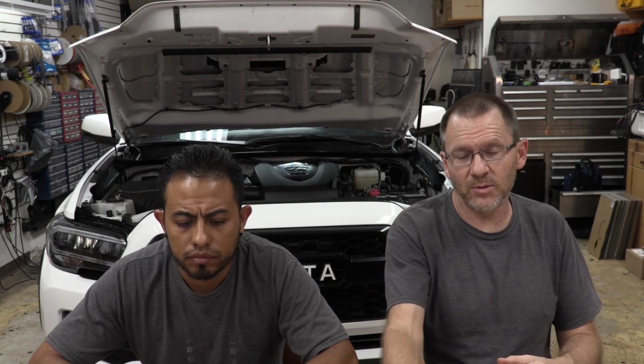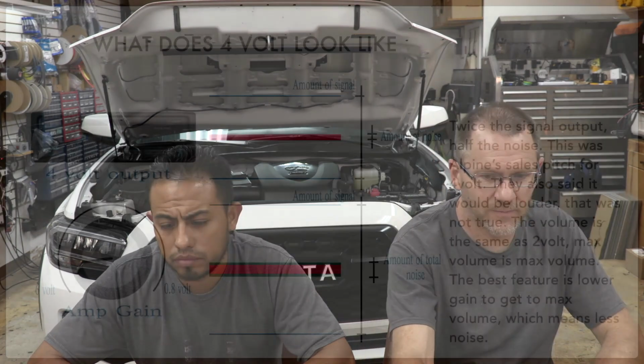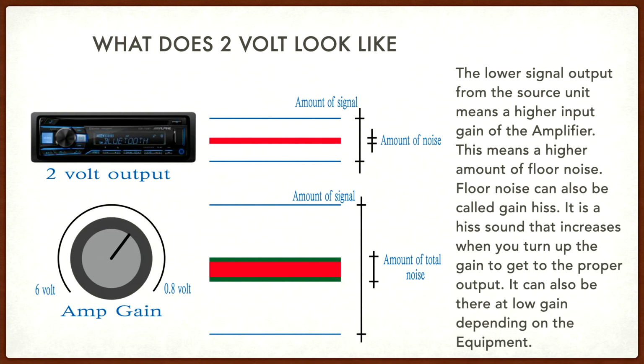So with the preamp section, most good preamps will get you to about 95% of the volume knob. Some of them will do 100% of the volume knob. So we want to see what that looks like so that you understand why you want a 4-volt, what that means for your gain structure, and the noise that is going to be generated from it. So we got to see that here. 4-volt looks like this. 2-volt, noise. It's all about the noise and that gain hiss.